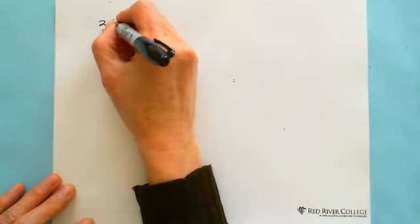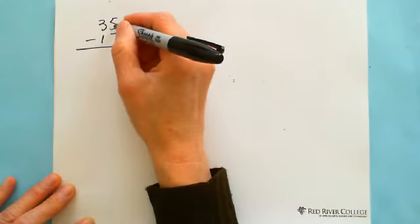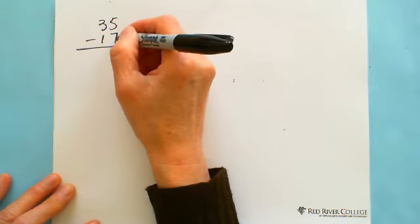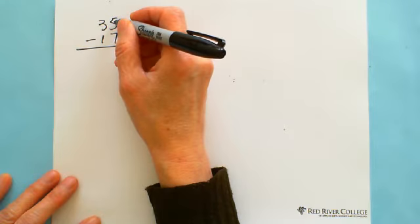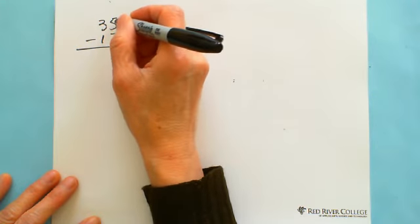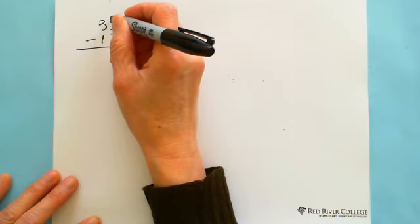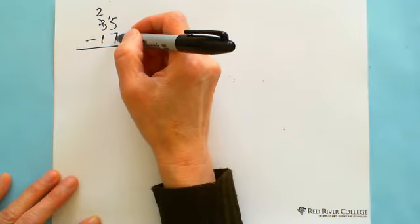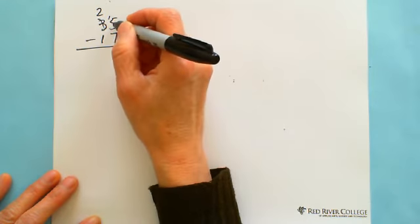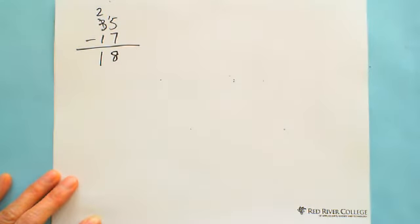For example, we have 2 digits. 35 minus 17. See? 5 is smaller than 7. So that means from 7 to 15, because this is smaller than 7, you need to borrow 1 from 3. This becomes 15, and this becomes 2, right? And you say 7 to 10 is 3. 3 plus 5 is 8. And this is the one, right?